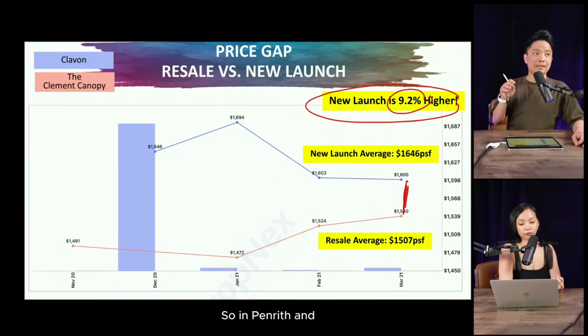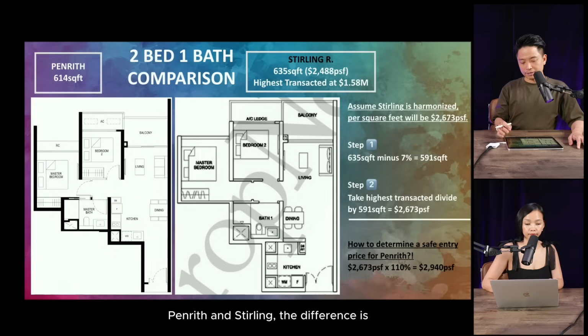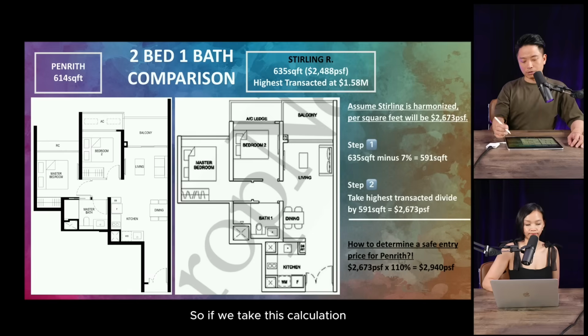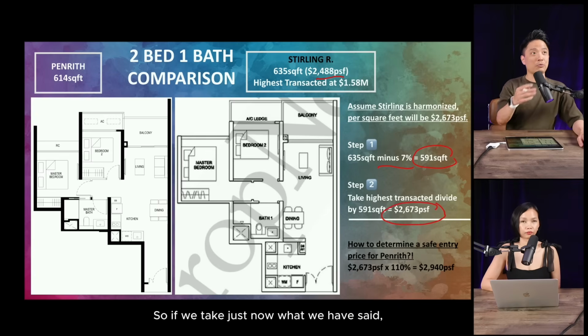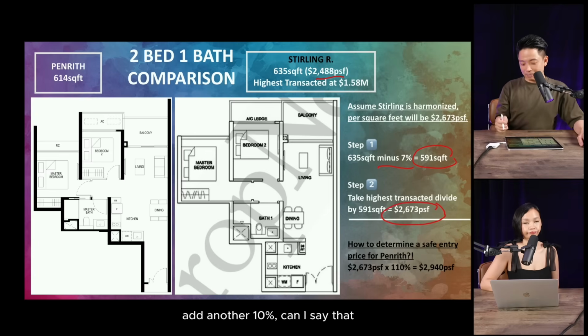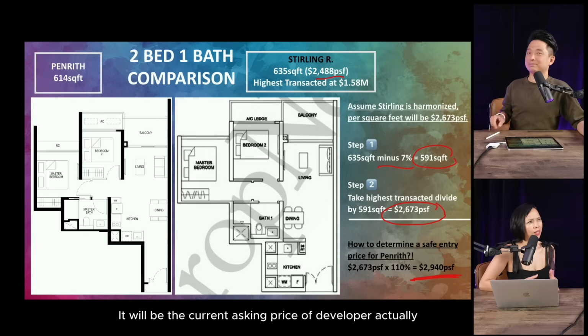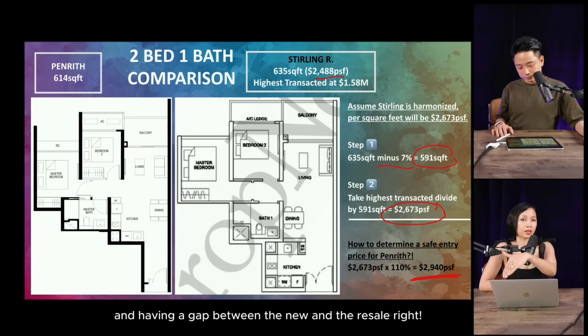So in Penrith and Sterling, what's the difference? Okay, Penrith and Sterling, the difference is Penrith is harmonized, Sterling is non-harmonized. So if we take this calculation 2488, usually we'll do this one. We take minus 7%, 591 square feet transacted. This is 2673. So if we take just now what we have said, add another 10%, can I say that 2940 will be safe? It will be the current asking price of the developer actually, because after harmonization and having a gap between the new and the resale, right?